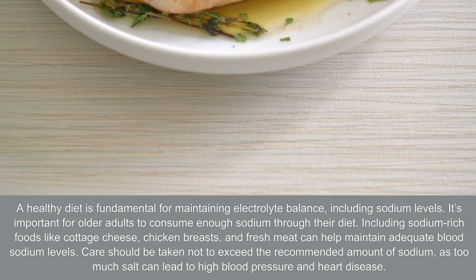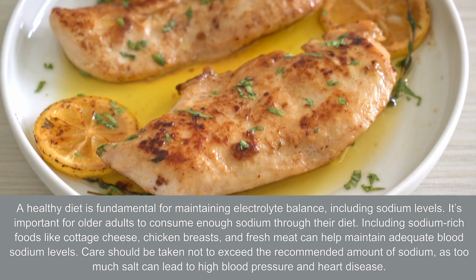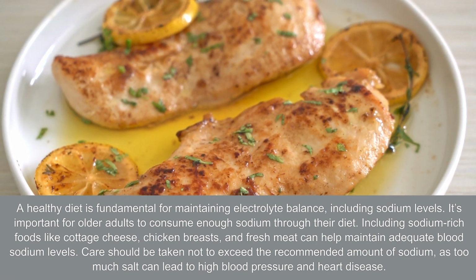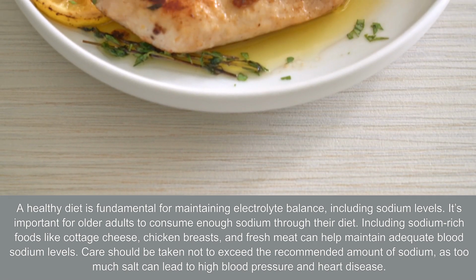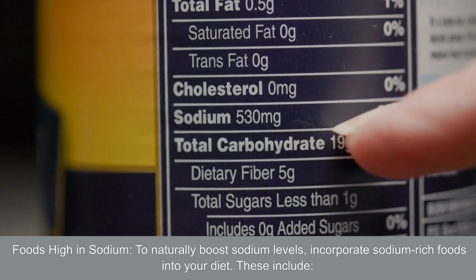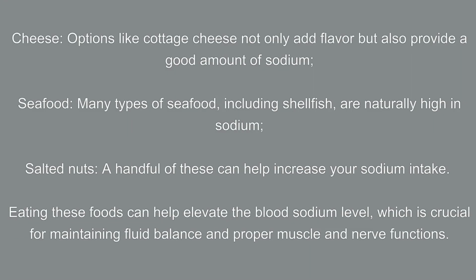Including sodium-rich foods like cottage cheese, chicken breasts, and fresh meat can help maintain adequate blood sodium levels. Care should be taken not to exceed the recommended amount of sodium, as too much salt can lead to high blood pressure and heart disease. Foods high in sodium. To naturally boost sodium levels, incorporate sodium-rich foods into your diet. These include cheese. Options like cottage cheese not only add flavor but also provide a good amount of sodium. Seafood. Many types of seafood, including shellfish, are naturally high in sodium. Salted nuts, a handful of these can help increase your sodium intake.